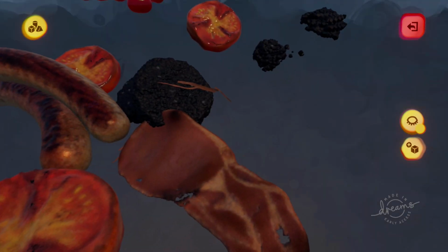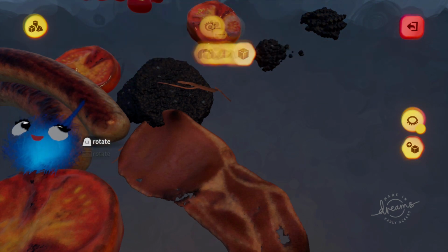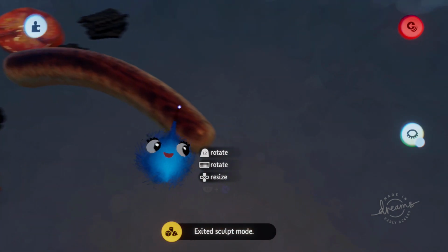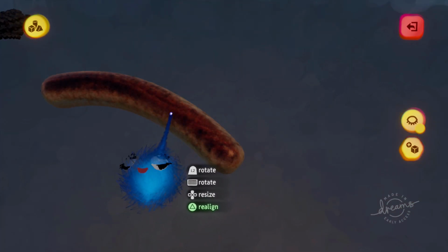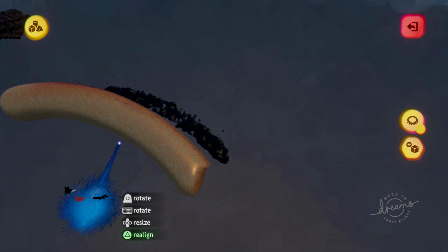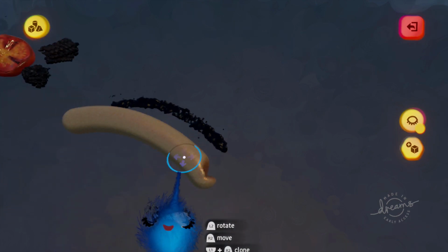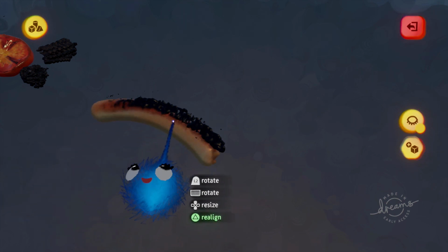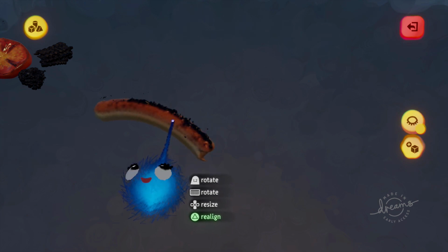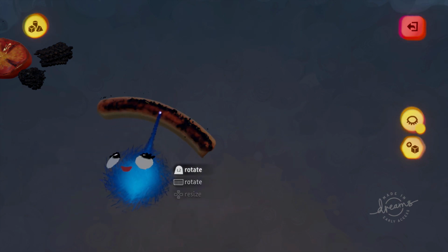So if I take a sausage, can I get the sausage? There we go. So I take a sausage apart. If I grab the sausage, there we go. So you've got a curved shape. It's been spray painted. You can see the spray paint when I move it back into position. He's made it so that the bottom half of the sausage isn't as brown as the top.